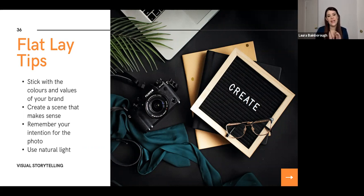You also want to create a scene that makes sense. You don't want to have a bunch of different products and weird things in there that don't necessarily work together. You want people to understand the vignette right away. Once again, going back to what I said earlier, remember your intention for the photo. Is it to educate? Is it to inspire? What is it that you're trying to do with the photo? This photo I had done, I just put "create," because I was talking about how part of my business, I am trying to create things all the time.